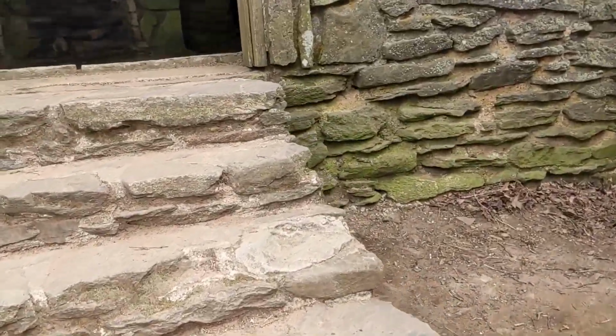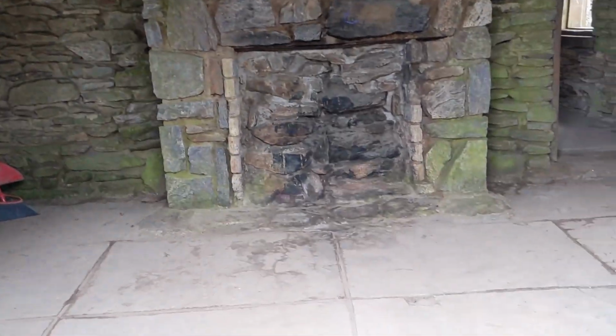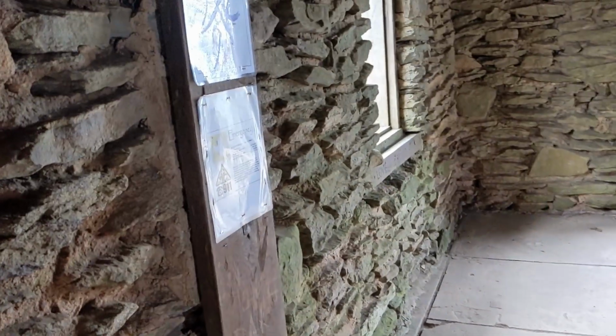Let's check out the shelter. Looks like it used to have a fireplace at one time that they bricked off. Not sure why they do that. Not much to it. Pretty though.